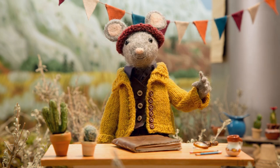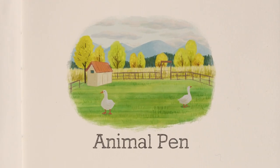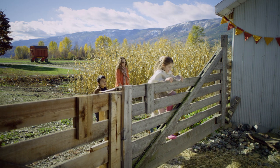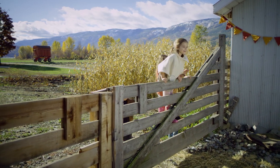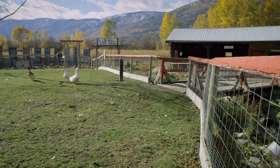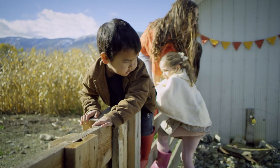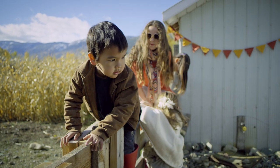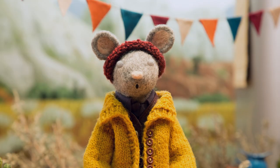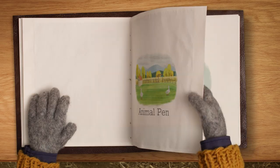Clue number one. Pen. Look, those animals are in a pen. Let me help you down. Thank you. Way to go! You found an animal pen. Now for clue number two.